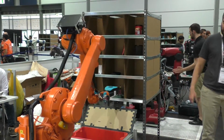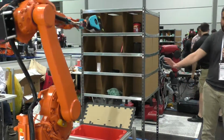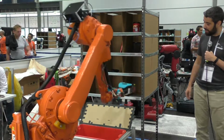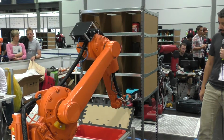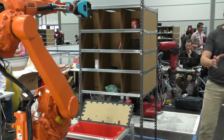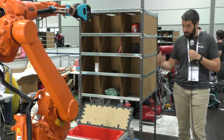After placing the objects, just in case one of the objects wasn't fully inside, it pushes to make sure that it's in there. And it remembers which bins it has put objects in to make sure that they don't stick out. Okay, so this is the end of the first demo.